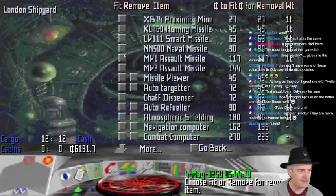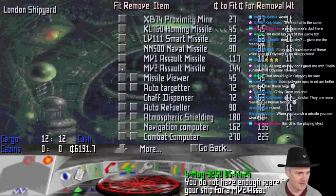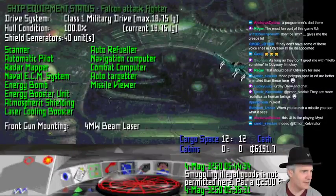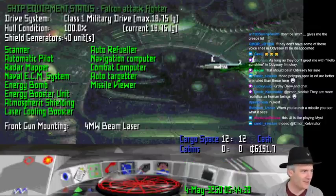So we've got naval missiles. And I don't know what... Yeah, this is an MV-1 assault missile. I don't know what... presumably that's best. So let's get a whole stack load of... Oh, I don't have enough spare space in my ship. Oh, so I run out of cargo space. Okay. Have I got something in the cargo? Or is the ship just... It's not a very big ship. Okay, so it's full of shield generators, it would seem. No cargo space.